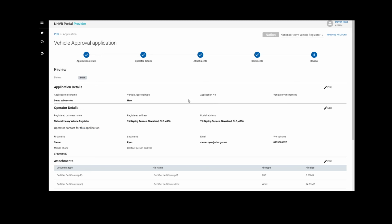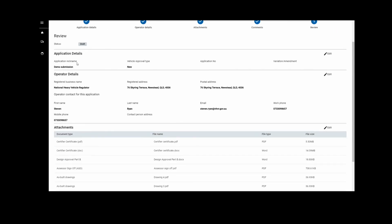So the final step before submission is the review. You come in here, you see each of the sections that align to the steps in the process, where the details that you've added are displayed back to you. So you can come in here and give it a review to check you've got everything in there, and whether you have any typos or information that you need to update.